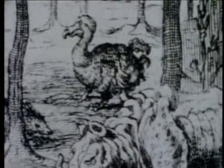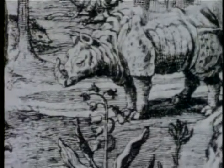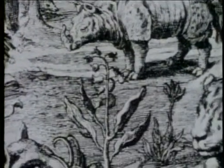dodos, rhinos, leopards, and other creatures.